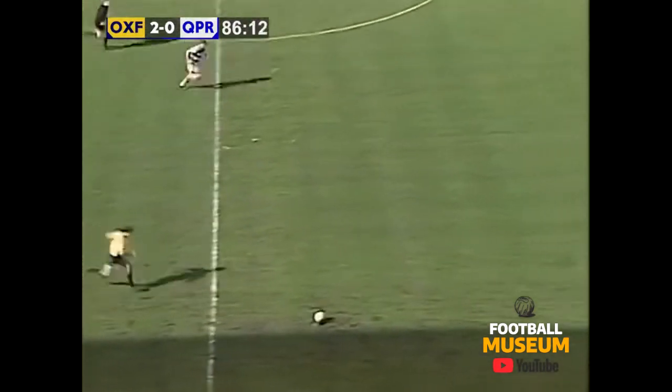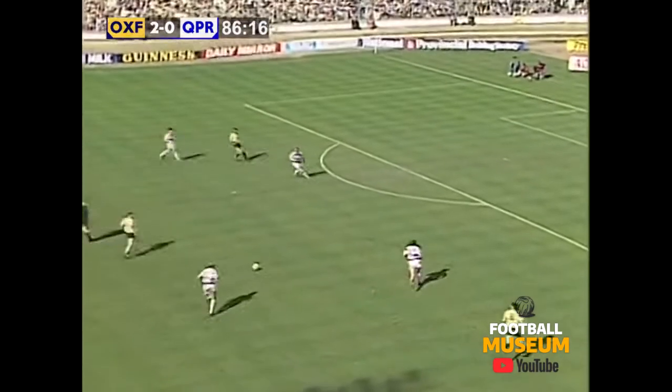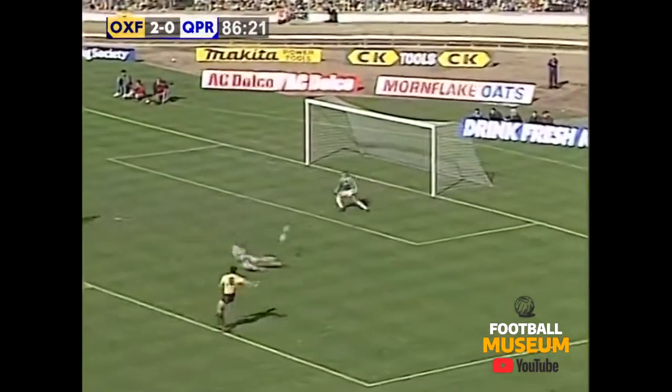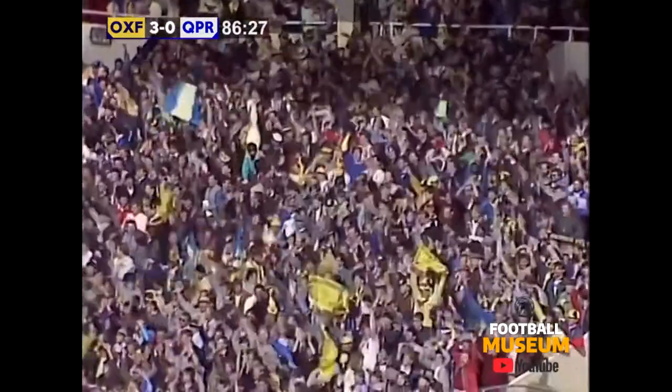Houghton playing a lovely ball now for Aldridge, who's got Hebberd waiting in the middle. Back again for John Aldridge. Lining up the shot. Pushed down, Jeremy Charles. That's 3. And that's victory.